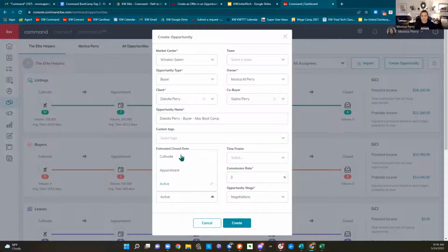Do not leave it in cultivate. If you leave it in cultivate, that means they raised their hands and said, yeah, I might want to buy, and you're working with them. Your MCA can't see it. So always make sure that you're moving your transaction along the correct path. Does anybody have any questions on that? Good. All right, we're going to click create.